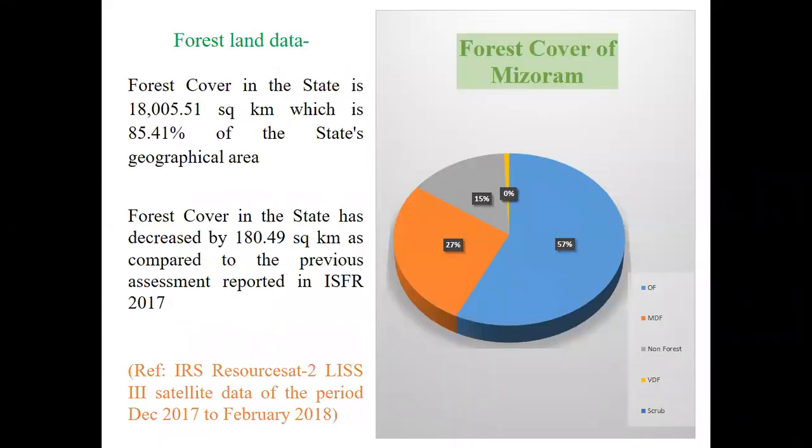According to the India State of Forest Report, the forest cover in the state is 18,005 square kilometers, which is 85% of the state's geographical area. Forest cover in the state has decreased by 180 square kilometers as compared to the previous assessment report in ISFR 2017.